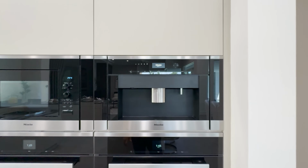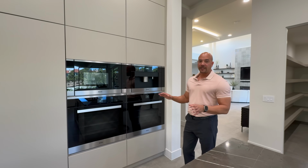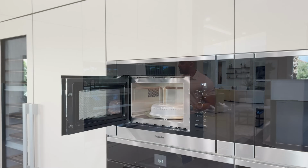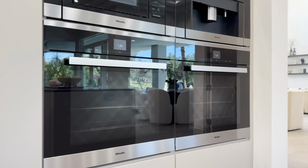I also love the way he does the bank of appliances. So here we have the full Miele collection. All the appliances you're about to see are all Miele. So starting with the espresso maker, then we have our built-in microwave, and of course we have our 2 double ovens, all Miele, all wonderful.